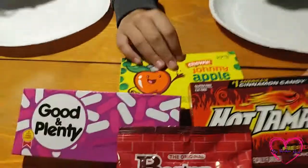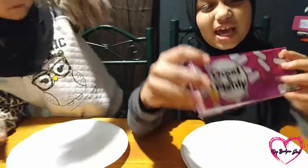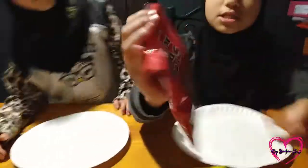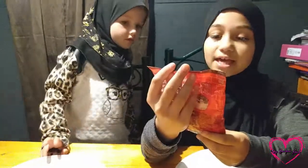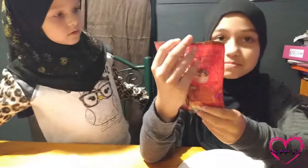We found Chewy Johnny Apple Treats. I was about to say Johnny Appleseed, but I didn't. And also we have a candy called Good and Plenty. We have Hot Tamales. I don't know. They call this Boston Baked Beans, but they're not actually beans, they're just candy coated peanuts. So I'm very curious about some of these.